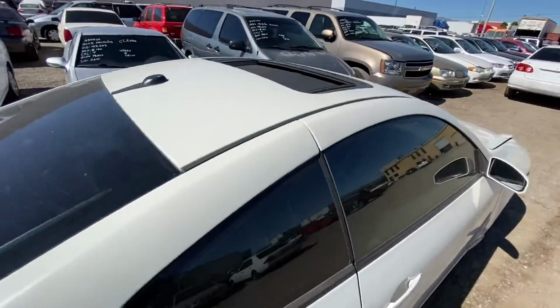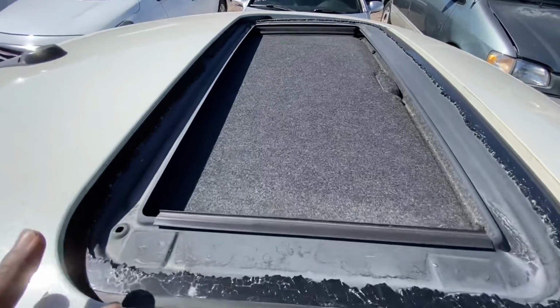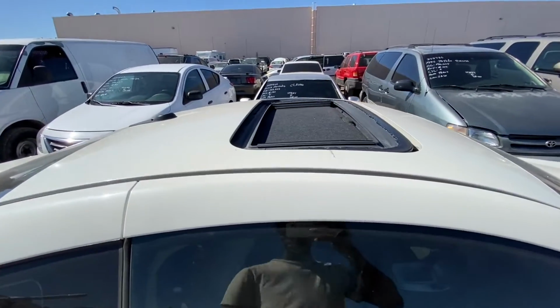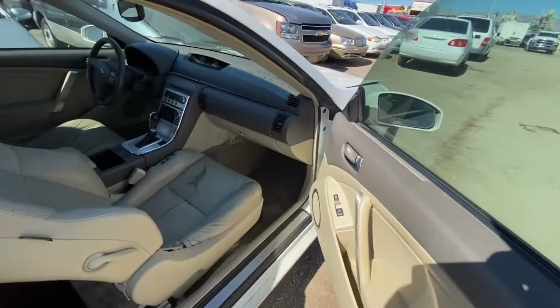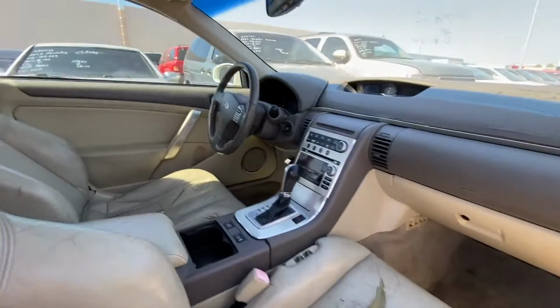This one actually has the sunroof, but damn, the sunroof is broken. So one of their girlfriends must have got mad, busted their windows, and then called the police. So he went to jail, and the tow yard came and picked up the car. That's what I'm thinking, man. Didn't have enough money to get his car back, so it's here. That's my guess. What do you guys guess?